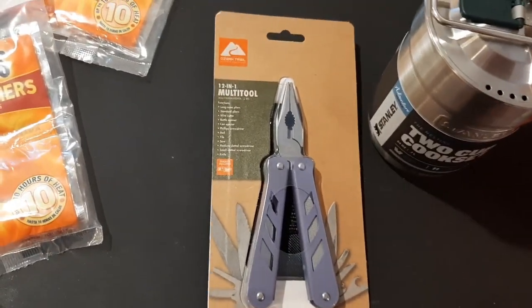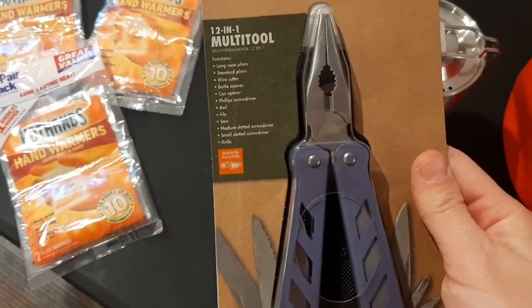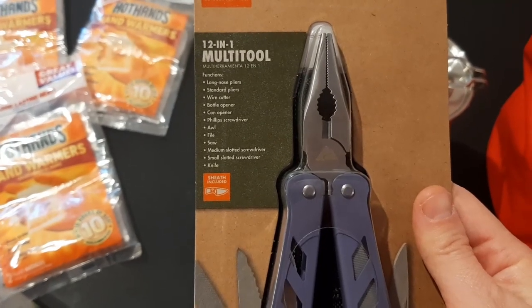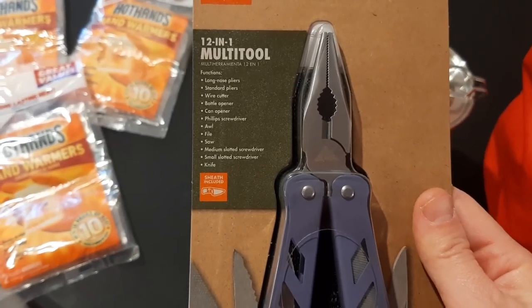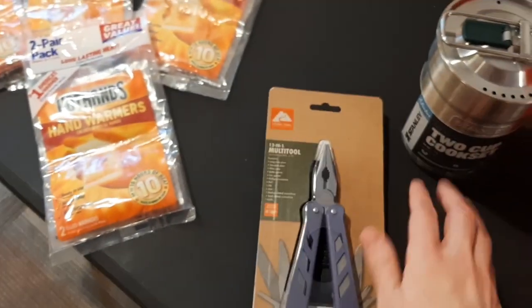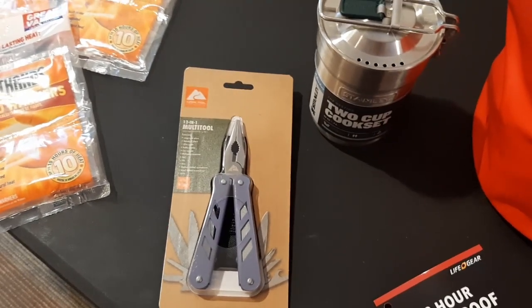So here's the tool. This is a 12-in-1 multi-tool. It's a pretty cool thing. Long nose pliers, standard pliers, wire cutter, bottle opener, can opener, Phillips screwdriver, awl, file, saw, medium slotted screwdriver, small slotted screwdriver, knife with a sheath included. Cool. So I think that was about $8.50 from the best that I can match it up on the receipt.